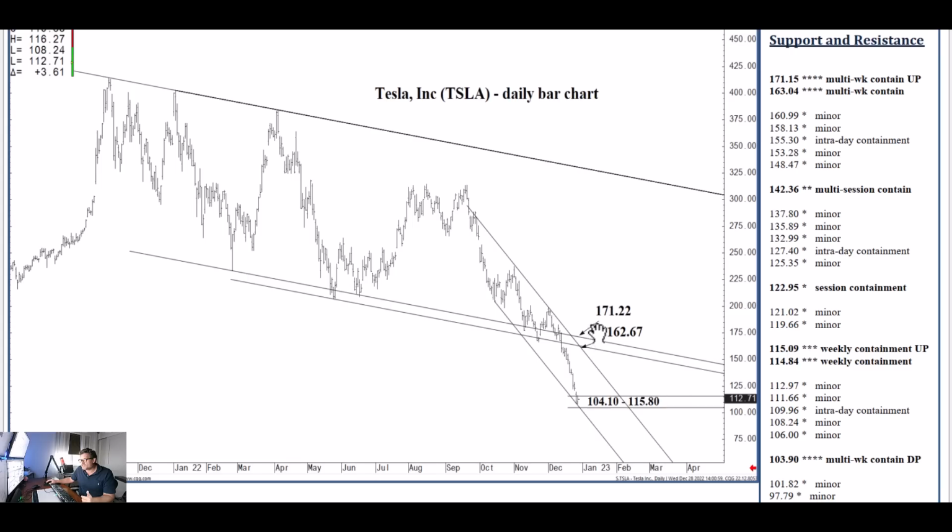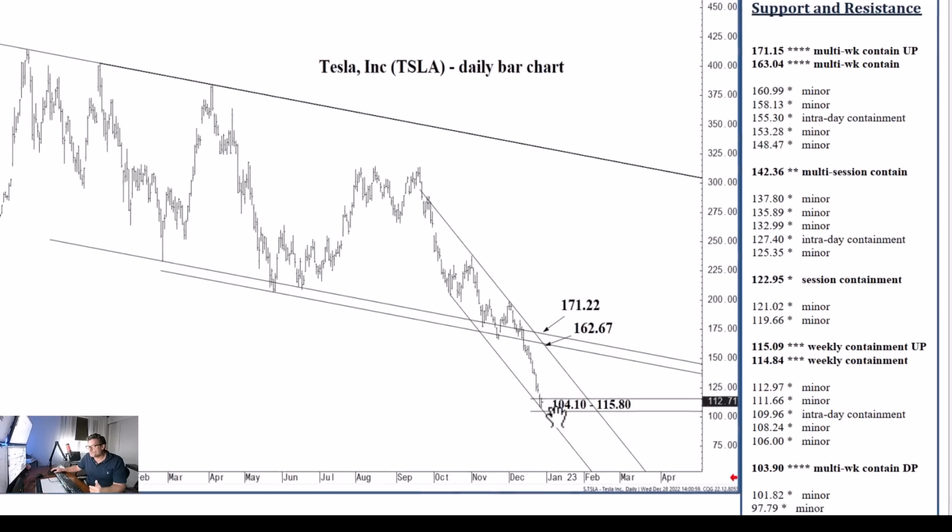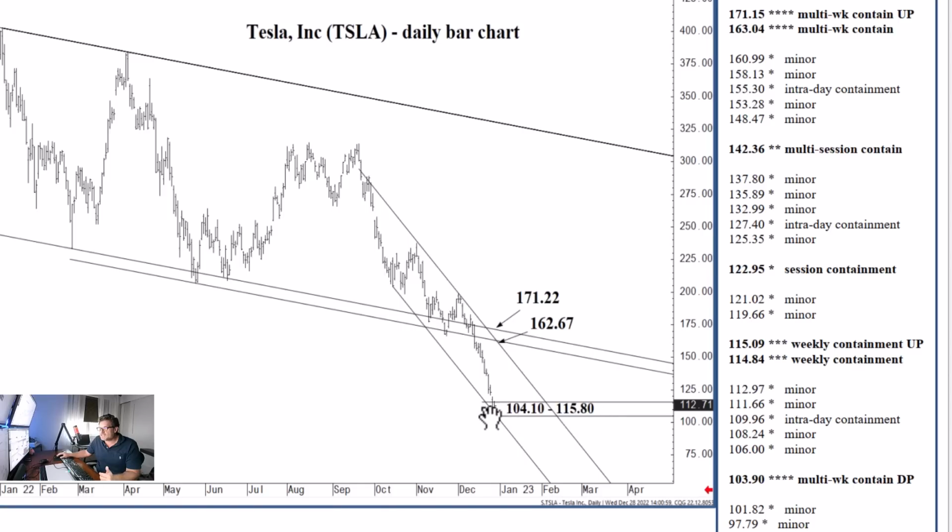This 162.67 to 171.72. Here's your 104.10 to 115.80 weekly support area I showed a moment ago. So this is from here. This is your 3 to 5 week play. And so for those of you who are swing traders or near-term investors over the 3 to 5 week time horizon, this is the play right now. You're bottom picking this zone right now in anticipation of the low 160s, low 170s.